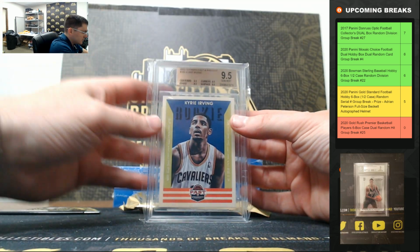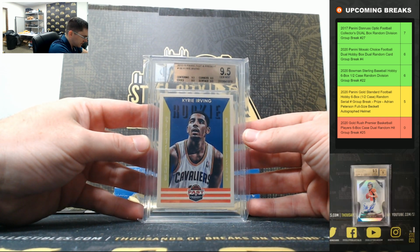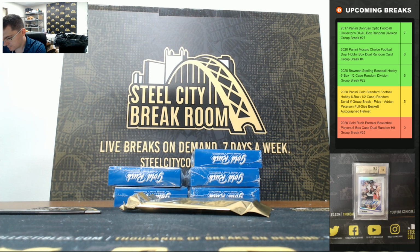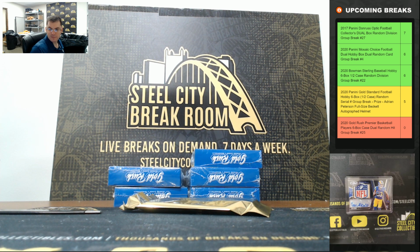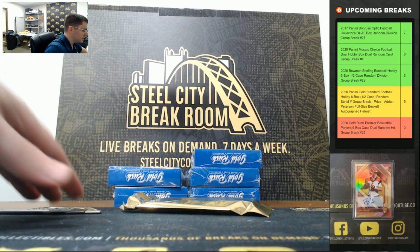Kyrie Irving, 12-13 Panini Past and Present, 9.5 Gem Mint. It's a Kyrie Irving rookie. You kidding me, Nate? He blew out his knee.